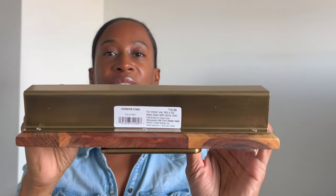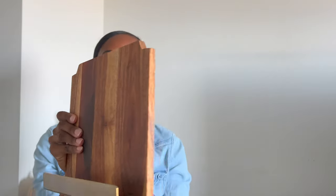I also picked up this cookbook holder from the Hearth and Hand collection. Right now, at the time of me filming this video, this is the last Saturday of the summer. The Hearth and Hand items are 20% off, so this is normally $19.99. I believe I got it for $14.99, so here is the tag underneath. Again, it's by Hearth and Hand. It's wooden with gold accents on here, really cute.